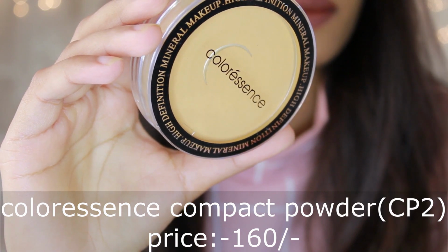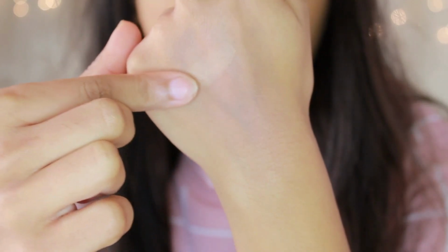So yeah. Now coming to the third item on our list. No, it is not a Maybelline product this time. This one is a Coloressence compact powder in the shade CP2. There are so many compact powders in the makeup market out there, but I would definitely recommend Coloressence compact powder because, one, it is the most affordable compact powder I have seen in the beauty market. Two, it has all skin shades, so you'll get your perfect skin shade.